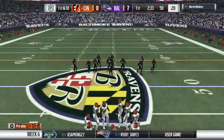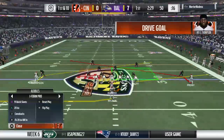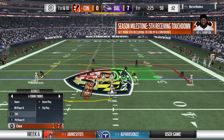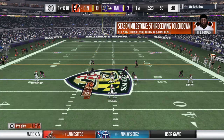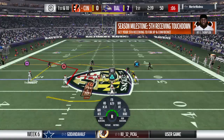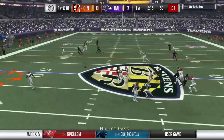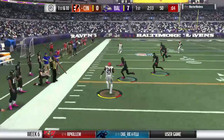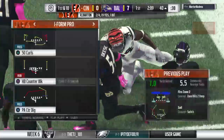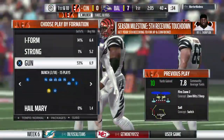And a new set of downs here after picking up the first on the ground. They come out here in the I. They'll need to get the play off quickly. They'll drop to throw. He's going to get this one out to his fullback. And he's able to get this one down to the 40-yard line. It's a 10-yard pickup, and it moves the chains.